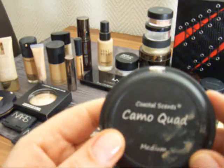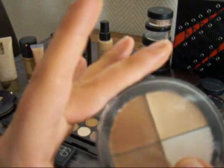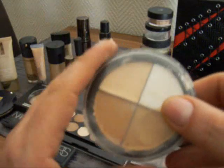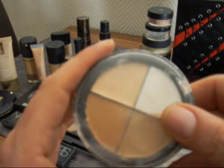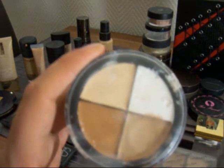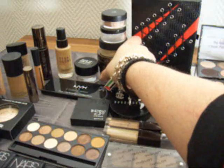This is the Camo Quad. This happens to be in medium, and it's all nasty, of course. Well, I have foundation on my hands, I have to clean my hands. But like I said, to me this is a perfect concealer. I would say it's medium to full coverage. It is buildable. Setting powders, I went through a bunch of them.